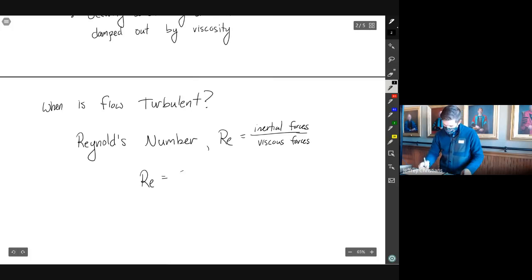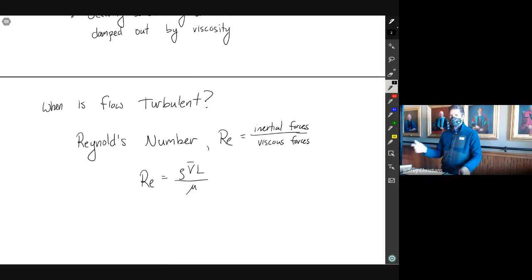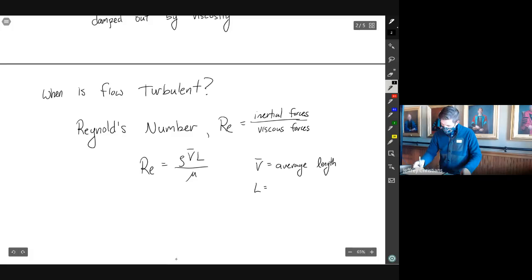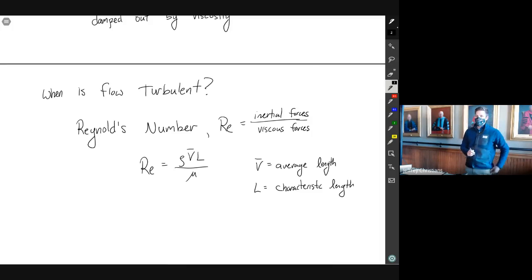So our equation for that is rho V L over mu. Density times velocity times length, that's from inertia, and viscosity, or mu, is obviously from viscous forces. So V, just to define some variables, V equals the average velocity. L is the characteristic length. So it's kind of a hard thing to define. It's the length that matters for whatever system you're talking about right then.